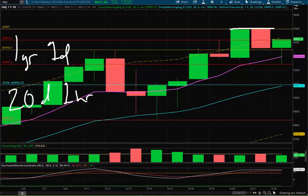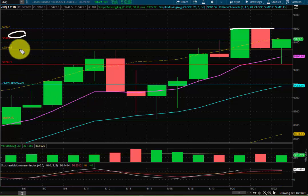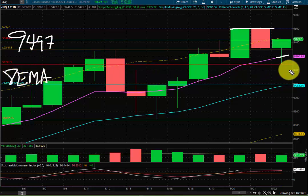It's 94.97, and let me write these out so I can erase this. 94.97. Okay, support coming from the 8 EMA, this recent swing low, which is at 92.41.5. Oh, wrote that wrong.